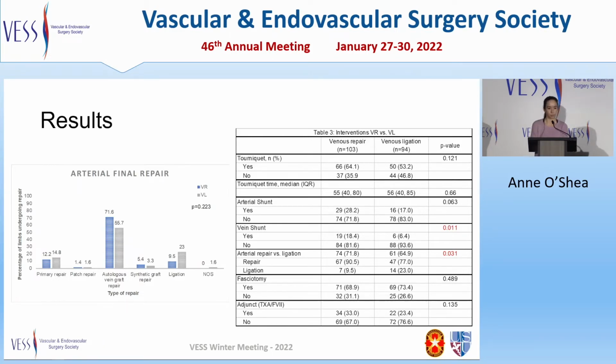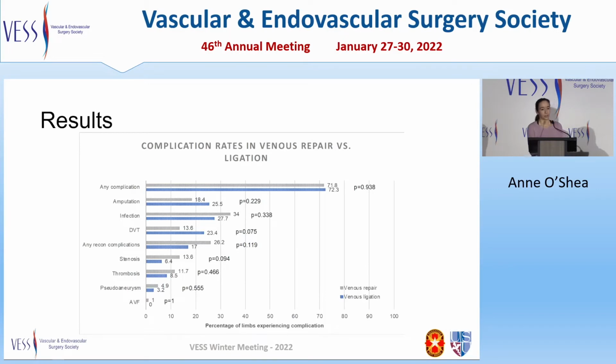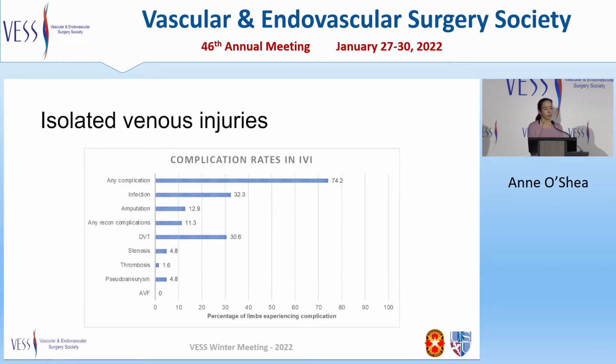Interestingly, despite differences in injury patterns, severity, and interventions, we identified no difference between limbs undergoing venous repair and those undergoing ligation in terms of their outcomes. And then just a quick word on isolated venous injuries. Approximately 44% of these patients underwent repair. And in limbs with isolated venous injuries, rates of complications were still high, on the order of 74%. And there was a significant amputation rate at 13%, speaking to the severity of these injuries.